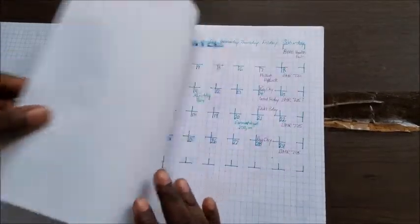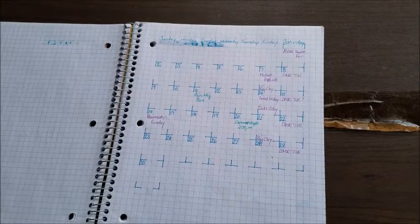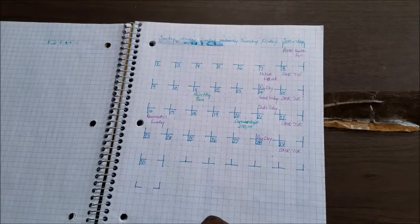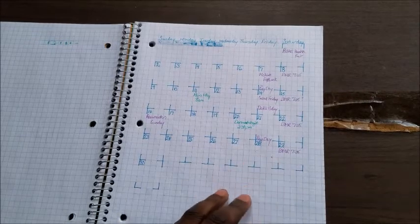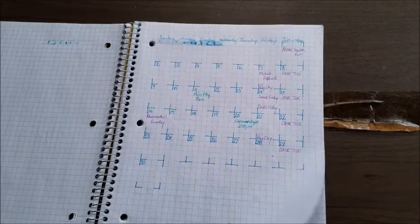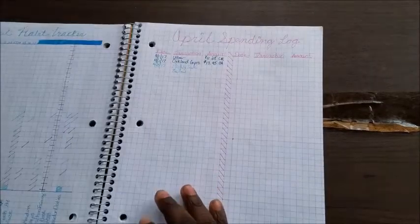So then we get over to my April monthly. And in April I used a lot of different colors because April is supposed to be the beginning of spring, so I wanted to try to represent that in color, since I don't do a whole lot of drawing. Then we get over here.